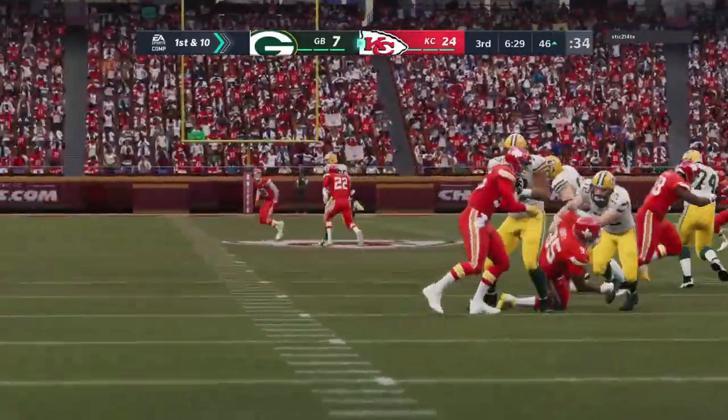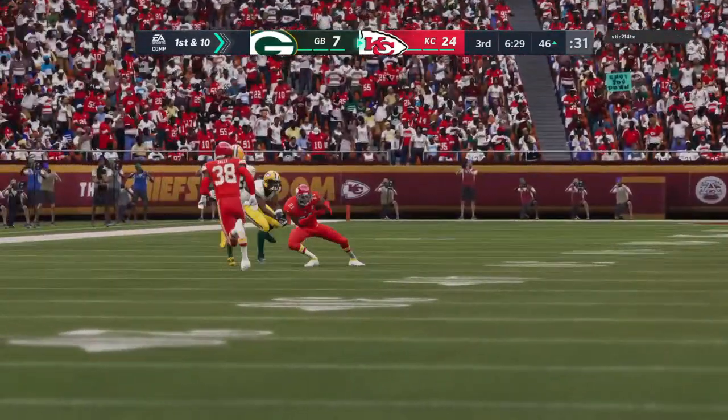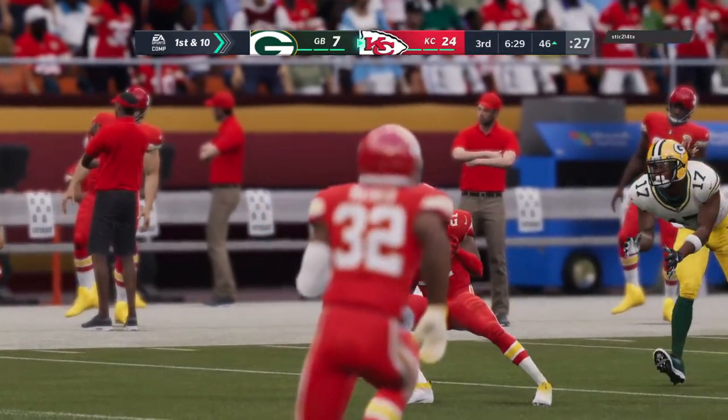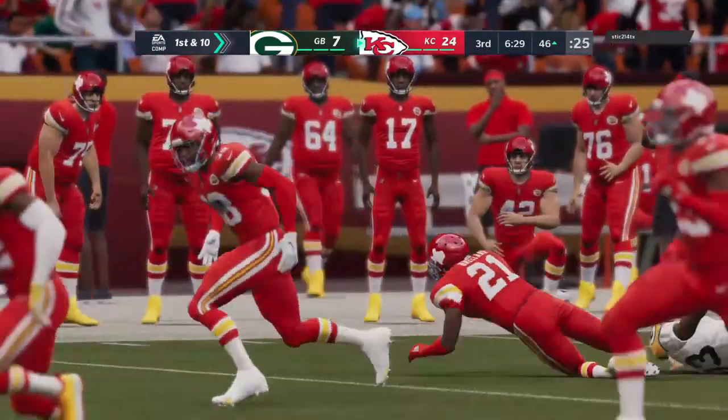1st and 10. So that's back-to-back drives where they've thrown an interception. Ordinarily, we look at the offense and say, what's going on with your scheme? Maybe we should look at the defense and just give them a whole lot of credit. They've got them frustrated right now.